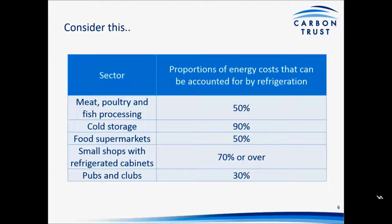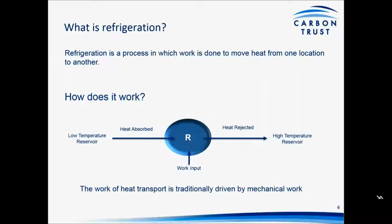So against these high costs, even a small reduction in refrigeration energy use can offer significant cost savings to a business, and ultimately result in increased profits. This is the reason for this webinar, and the reason for focusing on energy efficiency in refrigeration, because it is such a significant impactor for bottom line costs in a business.